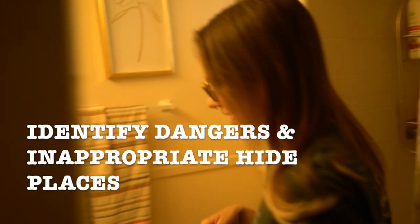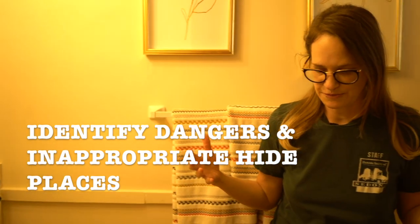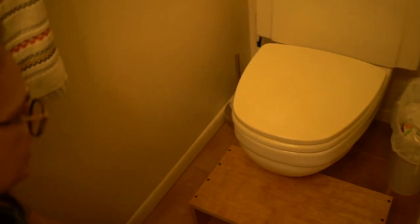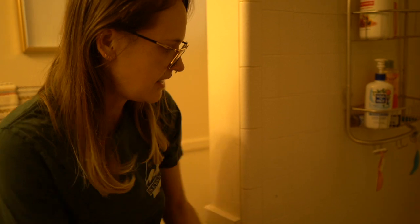So if you choose to use the bathroom, you need to again look at the dangers that are possible for the cat and the inappropriate hide places that they might go. For example, our bathroom has this opening right here, which can be a good hiding place, but you want to make sure that you have access to the cat. It also has many spaces behind the toilet that they could possibly hide, which could be an appropriate place to hide, but you want to make sure that it's safe. You also want to make sure that there are no things that they can get caught up in in your bathroom, so it's good to empty everything out and just make sure they're safe.